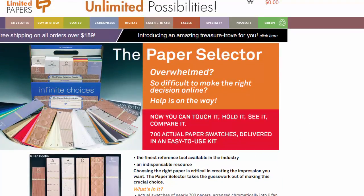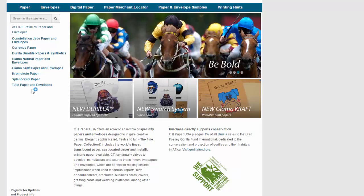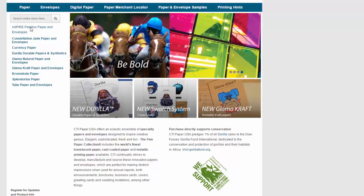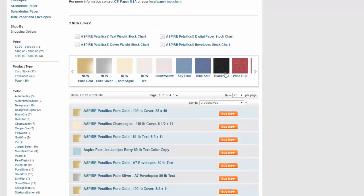And then just one last one, City Papers. The reason I'm supporting this one, it's a much smaller company, but they give you more detail about some really interesting papers. For example, here are some, they call them Patalics. They're basically metallic papers, and they have great pictures where you can see what they really look like.